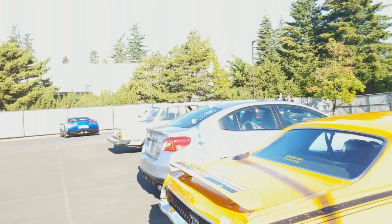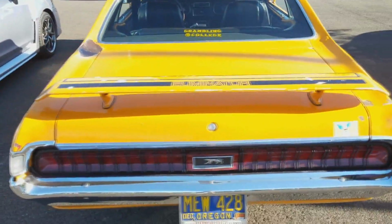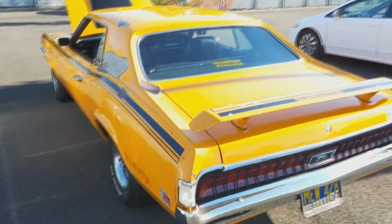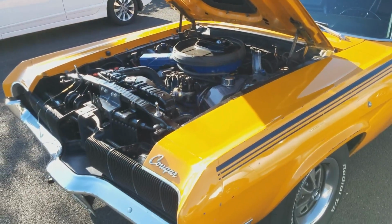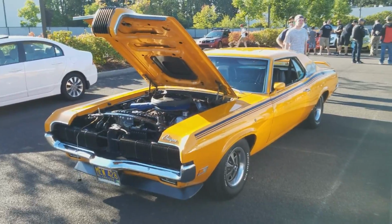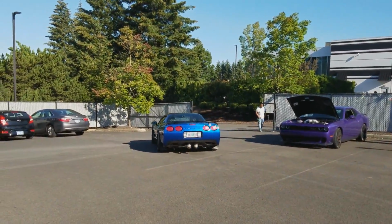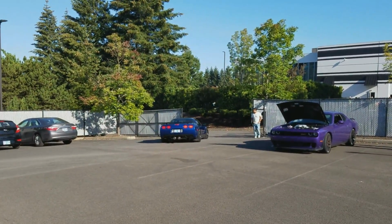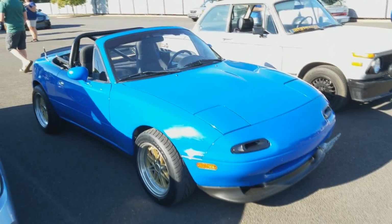So with all the Cougars we saw last week, I don't think this Eliminator was here. They must not have known about the meet. That just sounds so good. I think I've seen this Miata here before.